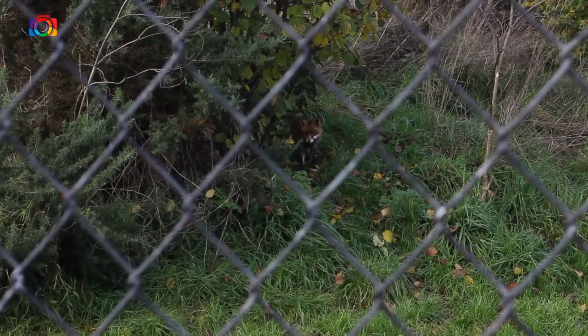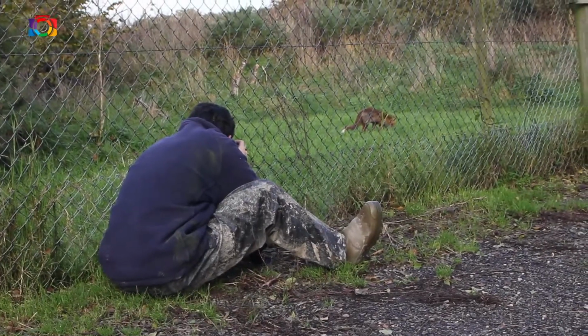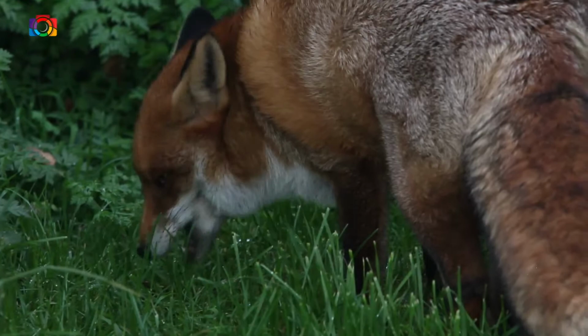Now, when you're photographing wildlife, of course you want to make the images look as natural as possible, and even in the wild this can be quite tricky. If you're photographing garden birds in your back garden, for example, try and avoid having the fence panels in the background or the bird bath. Try and make it look nice and natural.